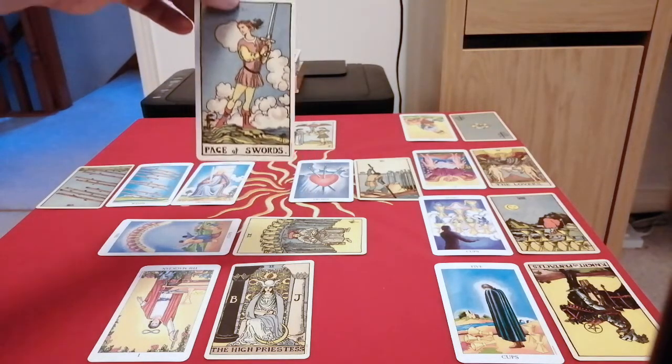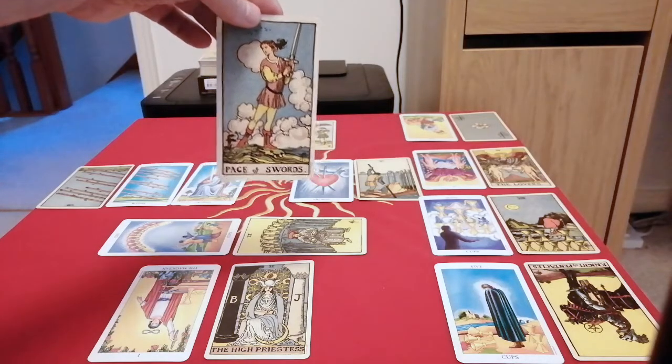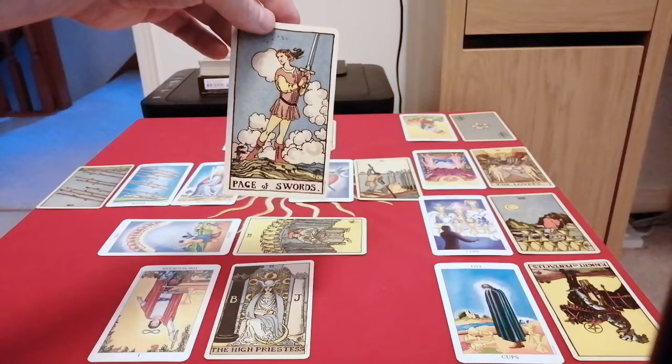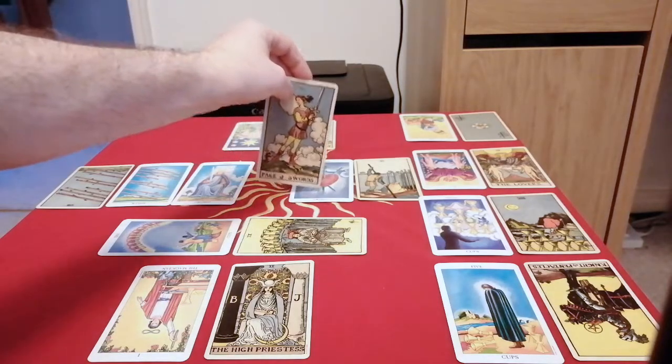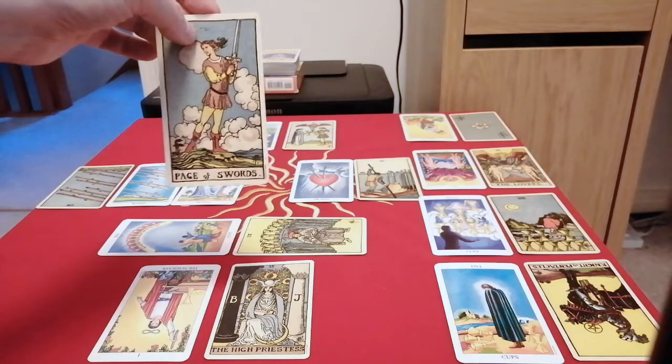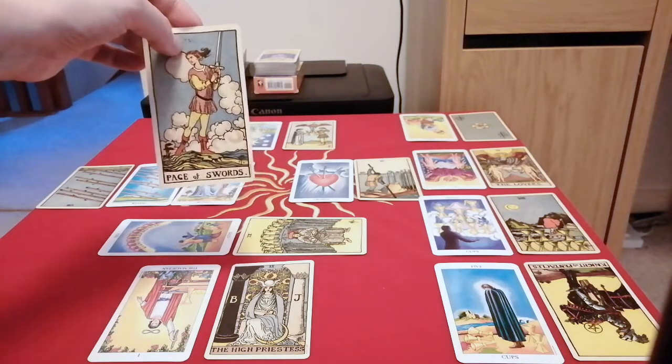This is acknowledging that actually this is a situation that I may be out of my depth with. I may not be able to deal with. I may not be able to cope with this grief. How do I come to terms with the fact that some situations just can't be put right?